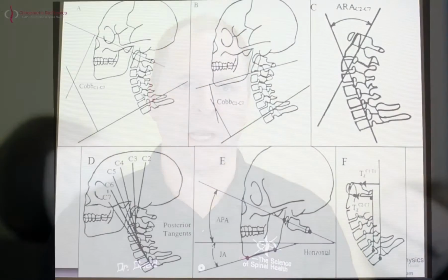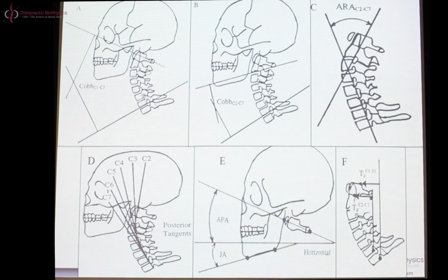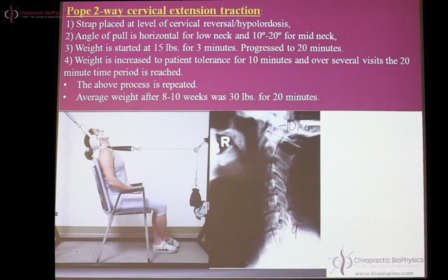So we're looking at all measurements of the cervical curve. We've discussed these before. We do segmental and total angles of curve, and then we do posterior body lines and also Cobb cross-sectional in-plate lines. We report both because many doctors out there do both, so we wanted to report both types of measurements. Here's the Pope two-way traction that was really the meat and potatoes of the treatment. This is really what we're investigating in addition to the spinal manipulative therapy to the cervical spine.